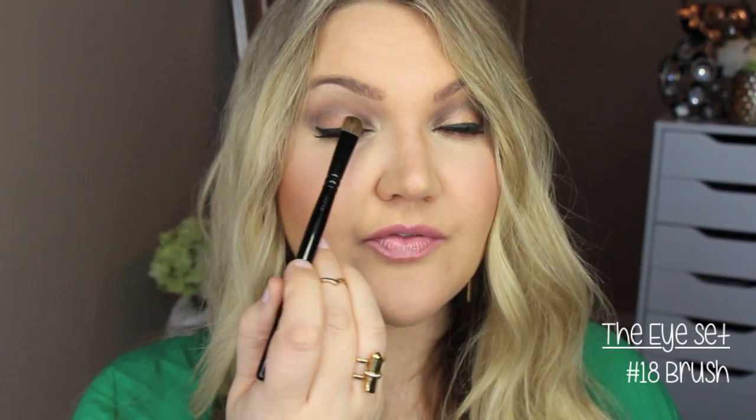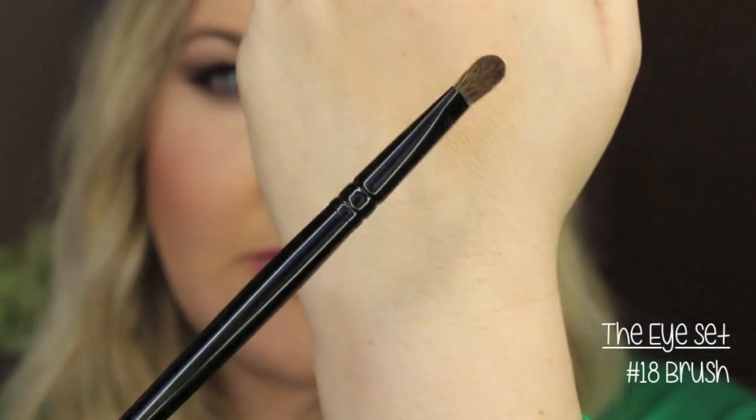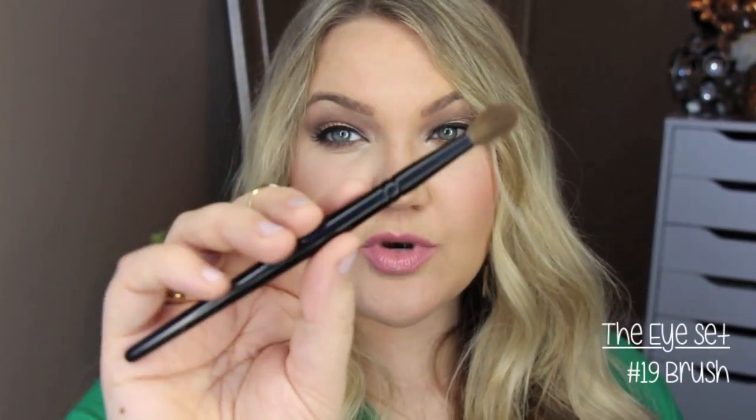That one, if that one is too big, this is the absolute perfect one for applying color to the lid, smoking out, even smoking out on the bottom lash line, using it for brow bone application. So this is like your go-to application shadow brush. Okay, this is the number 19.